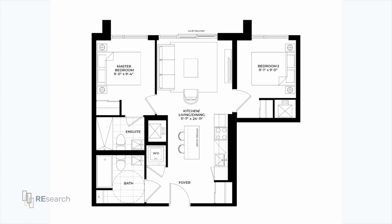If you are also interested in this unit, I would recommend declining the optional island here because it will restrict the number of people you can have for a meal. The island will provide additional storage, but you won't be able to fit a dining table. I think a better solution is to say no to the optional island so that you can have a dining table, and then install shelving or a pantry cabinet here for additional storage.